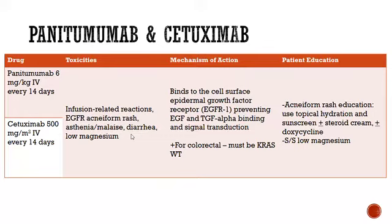Toxicities: infusion-related reactions can occur, especially within the first, I would almost say, 1 to 3 doses. The characteristic acneiform rash, which we will talk about more extensively coming up. Fatigue over time, diarrhea, and both of these drugs are culprits for wasting magnesium. So often what happens over time with patients on these drugs is that they are in infusion centers for long periods of time, because not only are they getting their drug, but they're usually getting IV magnesium. Usually oral is not enough for these patients.